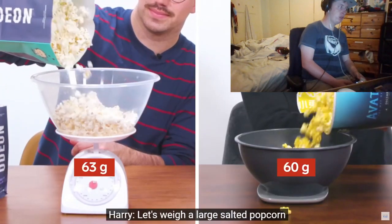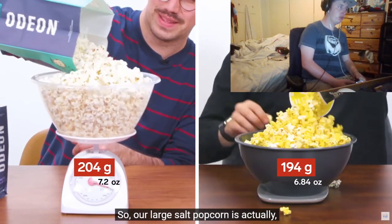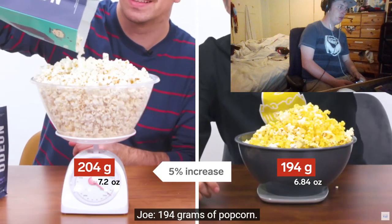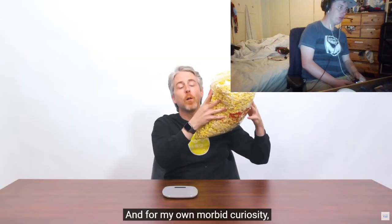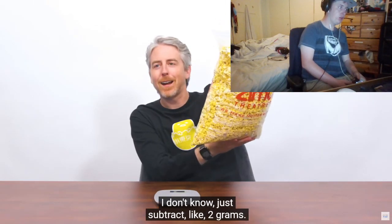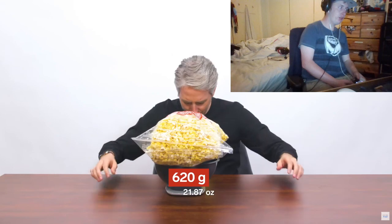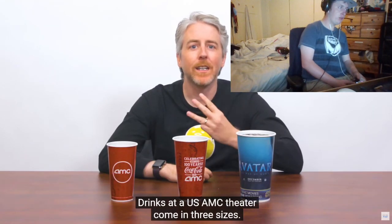Let's weigh a large salted popcorn in both countries to see whose large is bigger. So our large salted popcorn has actually, I think, come to 204 grams, which is about 30 grams more than we were supposed to get. 194 grams of popcorn. Avatar, haven't seen it. And for my own morbid curiosity, I'm gonna weigh it in the bag. I don't know, just subtract like 2 grams. How much could the bag weigh? 620 grams.